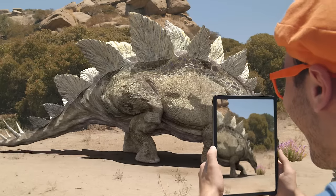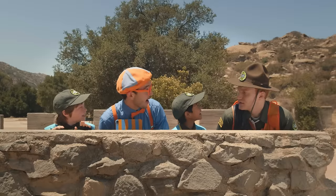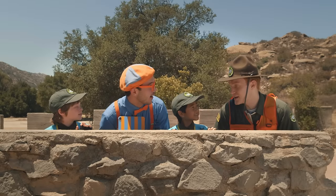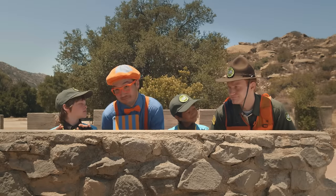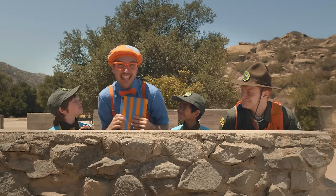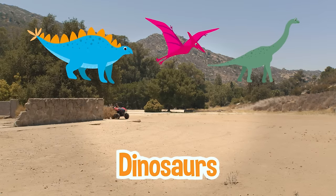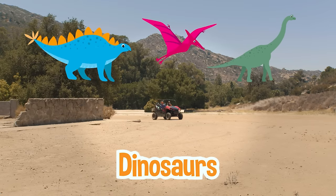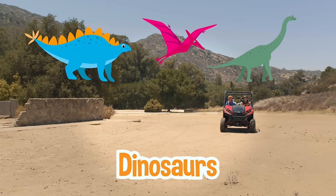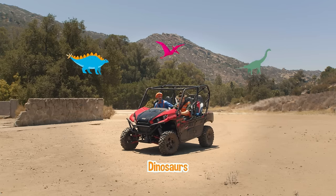Can we see some other dinosaurs? Yeah, what about the big guy? Yeah, the big guy. All right, but only if we stay inside the T-Rex One. I don't know who this big guy is, but I sure am excited to find out. Dinosaurs are so amazing. They come in all different shapes and sizes. Do you have a favorite dinosaur? Yeah, I like that one too.